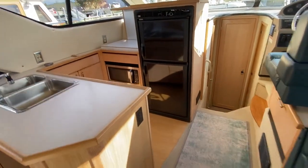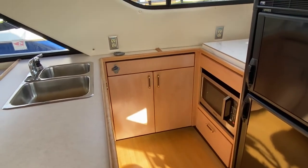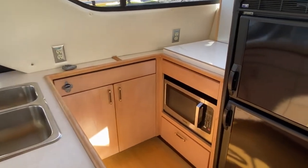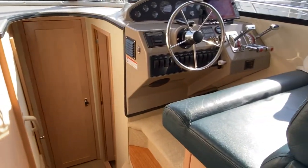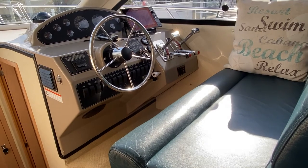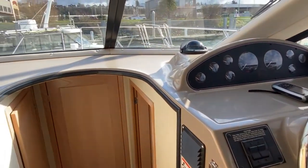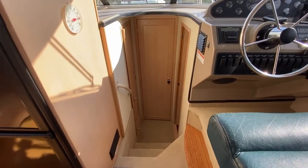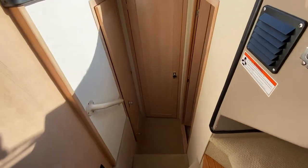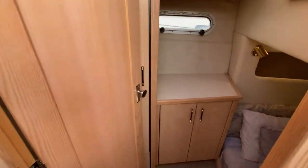Moving forward to give you a better look at the galley in specific, there is storage above and below the sink, which is a side-by-side stainless sink. And a closer look at the helm station. Again, just mentioning there is no evidence of leaking through any of the windows, nor does this boat have any kind of a smell that would implicate mold or mildew.